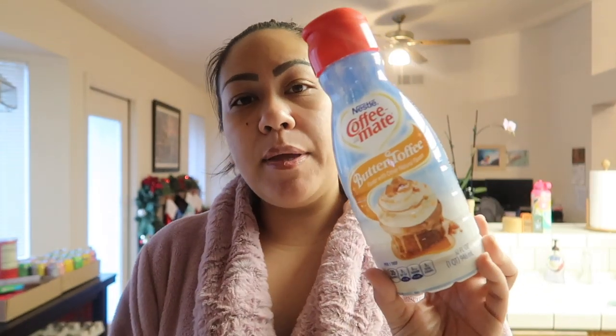Today's creamer is gonna be butter toffee again, because I'm trying to finish this one since I have a new one in the refrigerator. Last week flew by so quickly, and I feel like this week is gonna be a slow week. I don't know why, but I can just feel it. I feel like it's gonna be a super slow week. Actually, for some reason yesterday, I thought it was Friday, and it was only Monday.